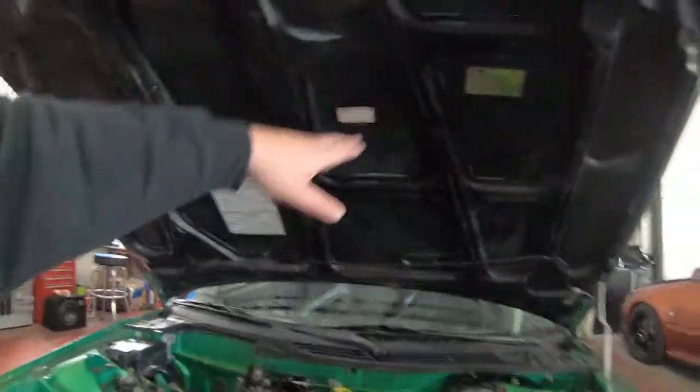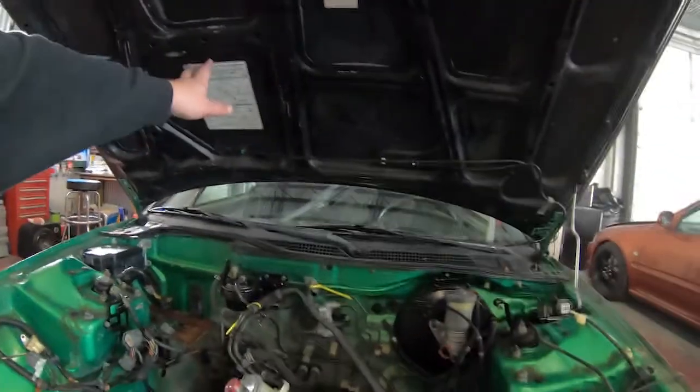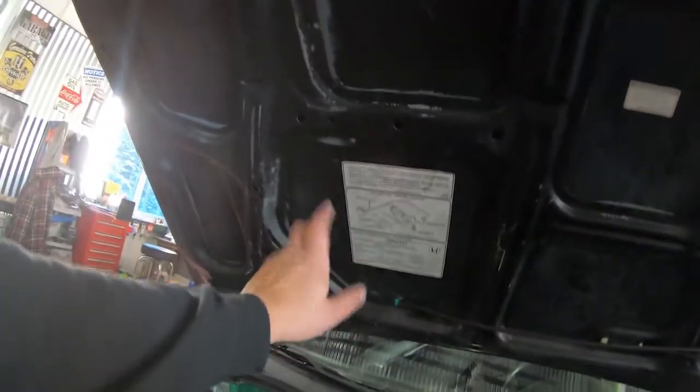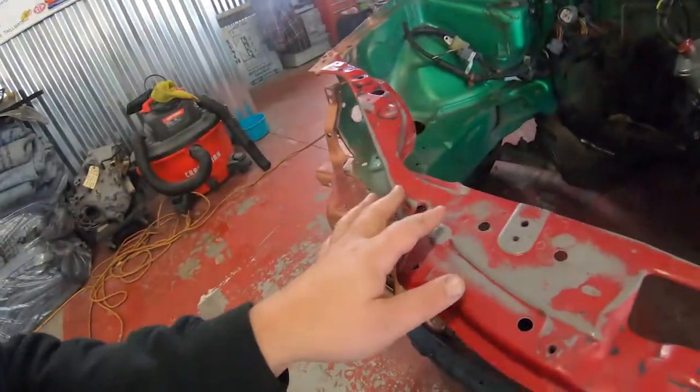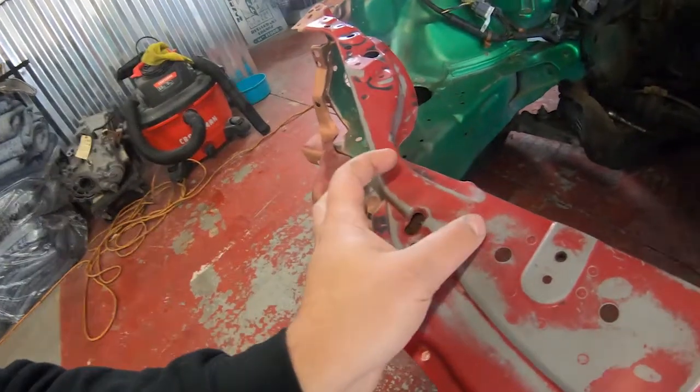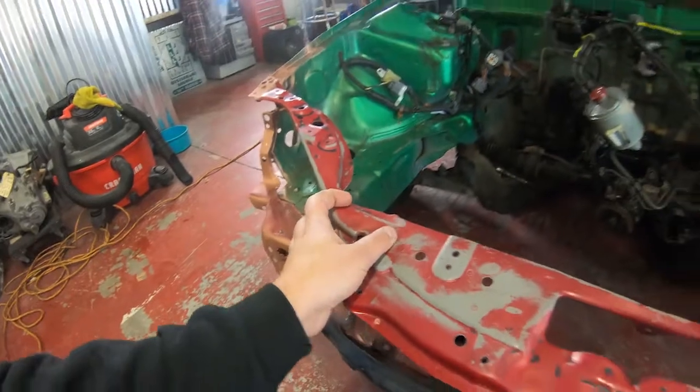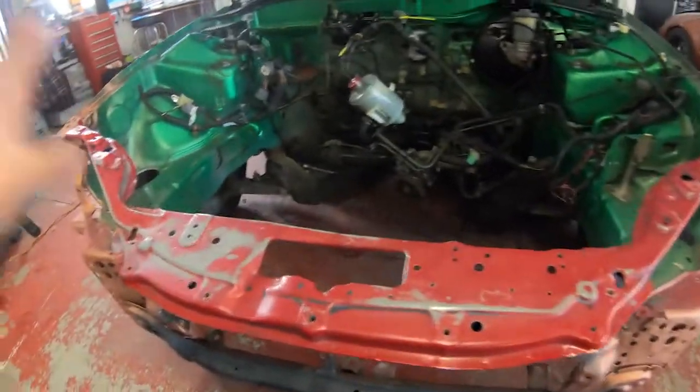The new hood is missing the decal. It does have all this stuff, but it is missing the decal on the new hood. So I actually ordered from Resto Tuner. I got a new replacement underhood decal for the '93 Del Sol. I also have a new OEM Honda made in Japan decal that will go here on the core support after it's painted. So I'm really trying to keep this thing relatively stock.